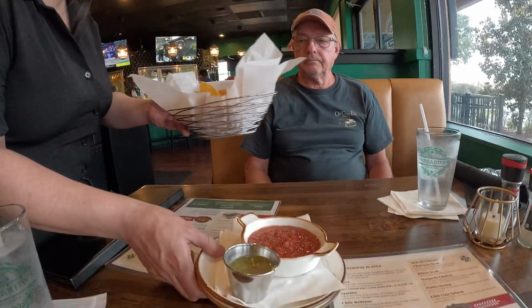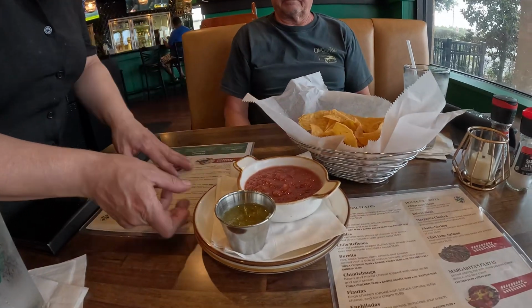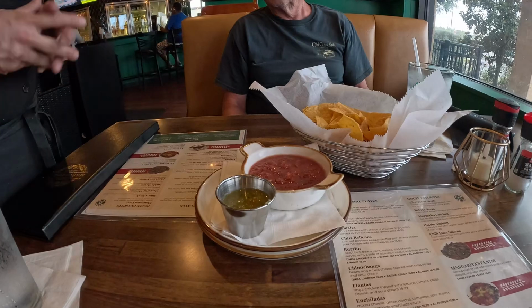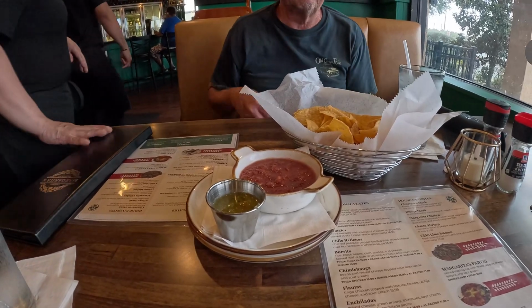There's Glen. Here's something to start off with. This is our red salsa. It's mild, homemade, and then our green salsa verde, which is a little bit spicier. Okay, thank you.